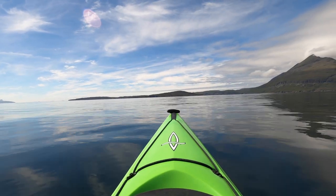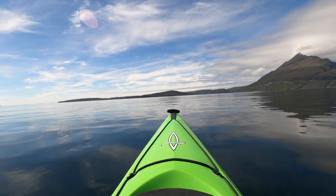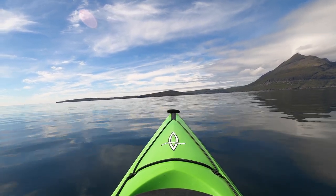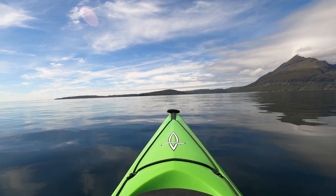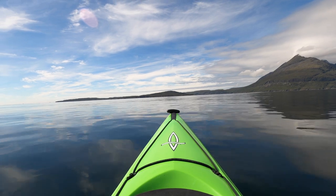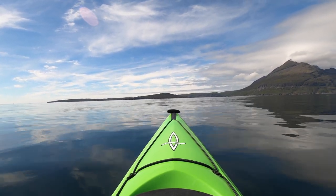We're getting closer. We've changed direction, we're heading right over towards the island of Soay. There's 20, 30 of them that we can see. I don't know if the GoPro will be picking them up yet. There we go.